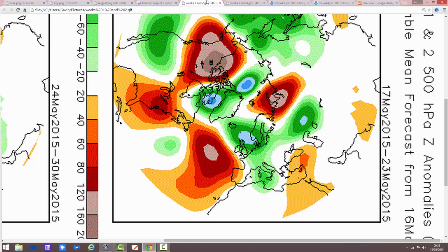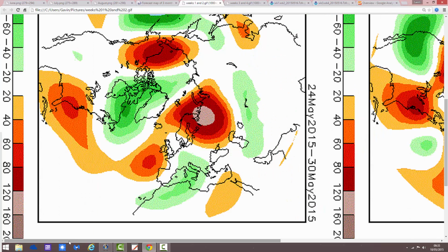These are the 500 millibar height anomaly charts broken down into weekly periods. The first weekly period, of course, has seen an unsettled pattern. We've got low pressure to the north and the east, the ridge out in the Atlantic. So the flow there is going like that. It's a cool and unsettled week coming up, of course.